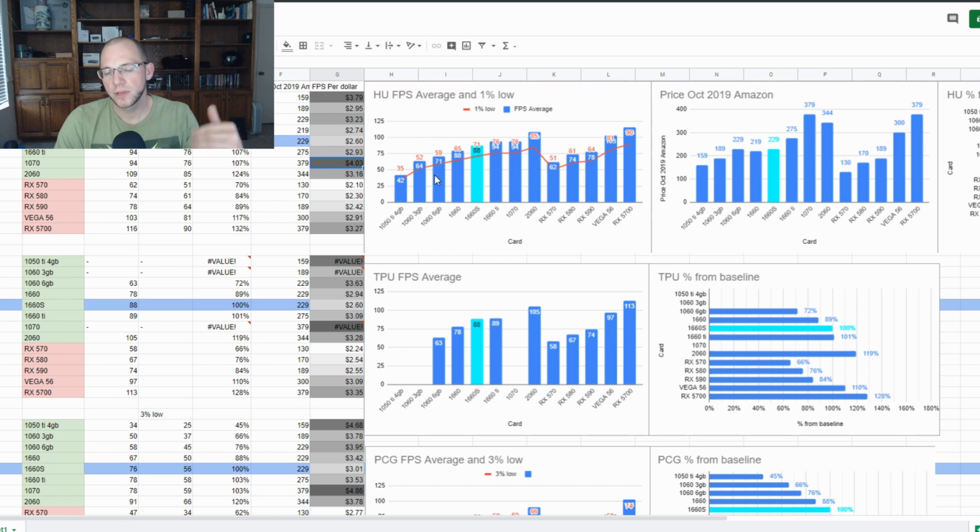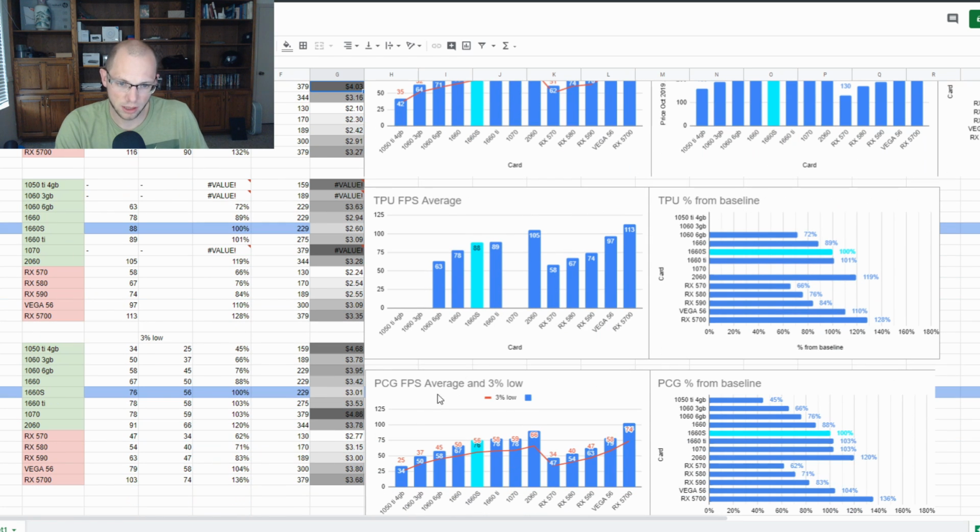So the reason I included the 1% low is because sometimes a card struggles with one frame out of 100 consistently. If that is ever the case, then this 1% low line should not follow the graph with everything else, which is not the case here. Right now, you can just go with FPS average. It's pretty much the same as the 1% low or 3% low, according to PC Gamer. I'm not sure why they did 3% low. It kind of defeats the purpose. I like 1% or 0.1% low.